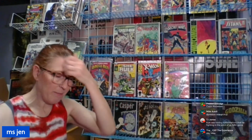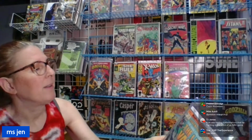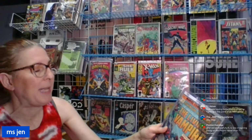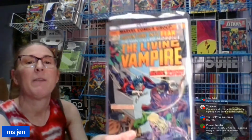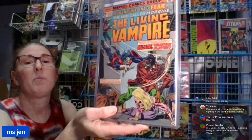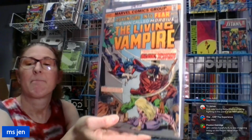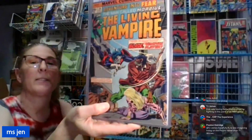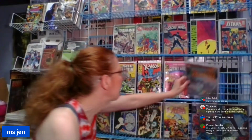All right, this one's awesome. This is Adventure into Fear, The Man Called Morbius, the Living Vampire. This is the first time Morbius and Blade battle it out. This is number 24, and it's just $75. You guys should go real fast to buy this one, because you know Blade's a-coming. I don't know who's going to play him, but I hope for all the world he's wearing these groovy green sunglasses. Please, please, please. And thank you.